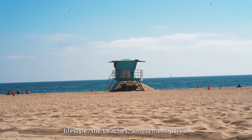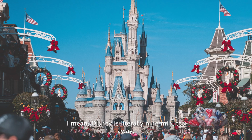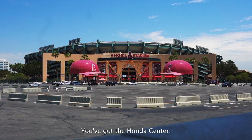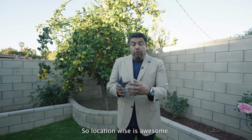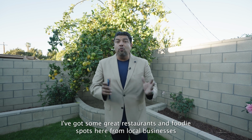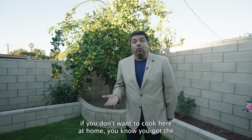The beaches, right? Amusement parks. I mean, Disney is literally 9 minutes away. California Adventure, Downtown Disney, right? That's all close proximity. You've got Angel Stadium, you've got the Honda Center, that's another 13 minutes away. So location-wise is awesome. On top of that, let's say, okay, I'm not gonna do all that stuff. You've got some great restaurants and foodie spots here from local businesses that are just gonna keep you fed and full if you don't wanna cook here at home.